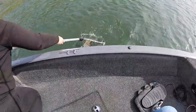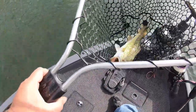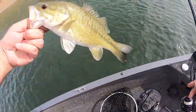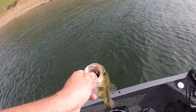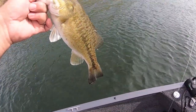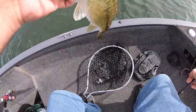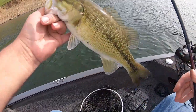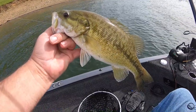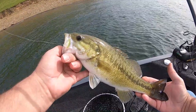All right, little smallmouth bass. Oh yeah, he's a little guy. Smallmouth. He's not bad. He took it down kind of deep, though. Yeah, 14 inches, something like that. Can't complain, took a long time to get bit, so we're happy with that. Awesome. That was on a Green Pumpkin Neko rig. Decent. Yeah, it's 14 inches. Not too bad.